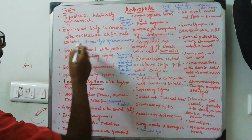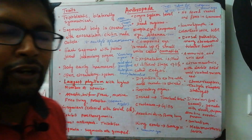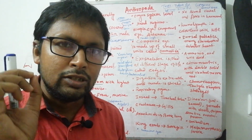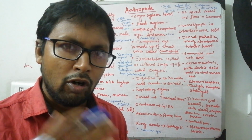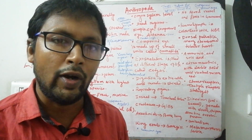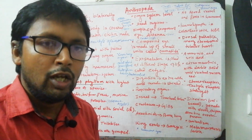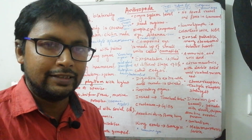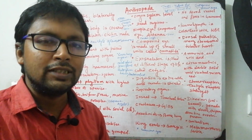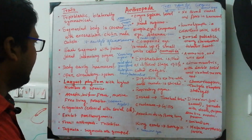So the body is covered by cuticle, with each segment bearing paired jointed locomotory organs. In annelids, we encountered locomotory organs or leg-like structures, but those were not jointed. Here the locomotory organs are jointed. So why are they called jointed legs? Arthropods: arthro means joint, poda means locomotory organs. So arthropods are animals with jointed legs.